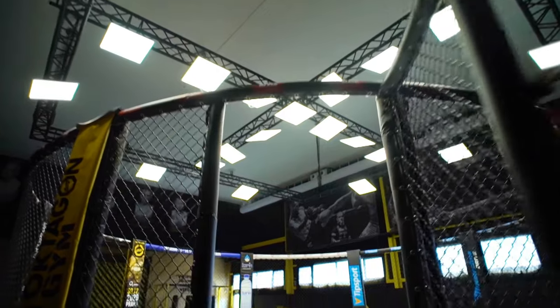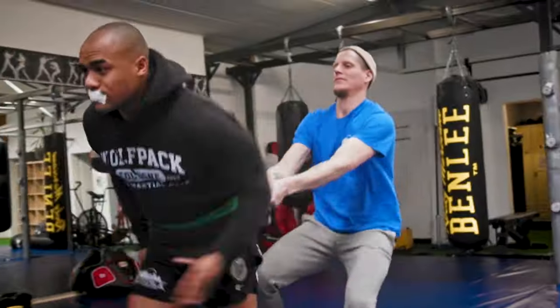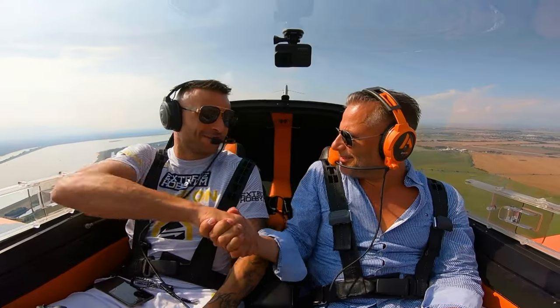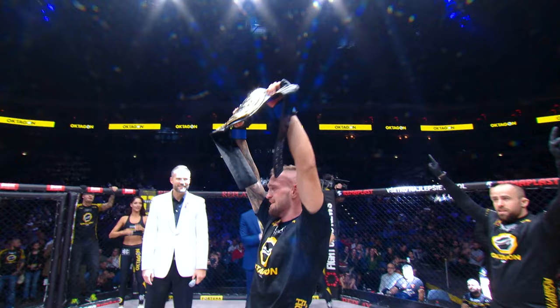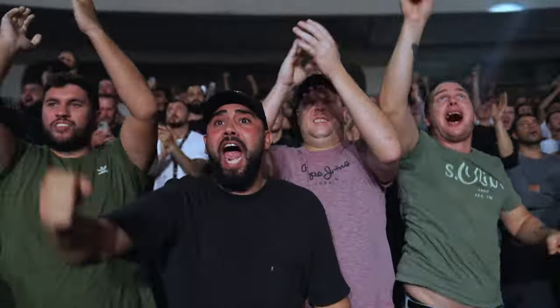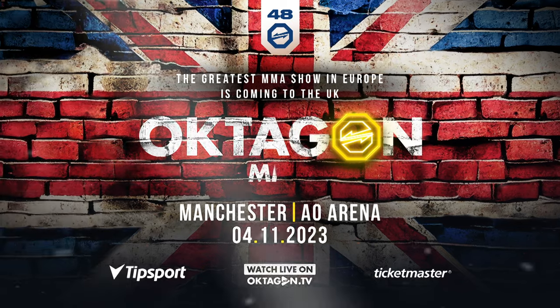And the cherry on top will be the grand finale of the MMA reality TV show, Octagon Challenge, England versus Ireland. After 2 months of the TV show, on this night in Manchester, the Octagon Challenge champion will be crowned. That's it! Great Britain, Octagon MMA is coming. November 4th at the AO Arena in Manchester.